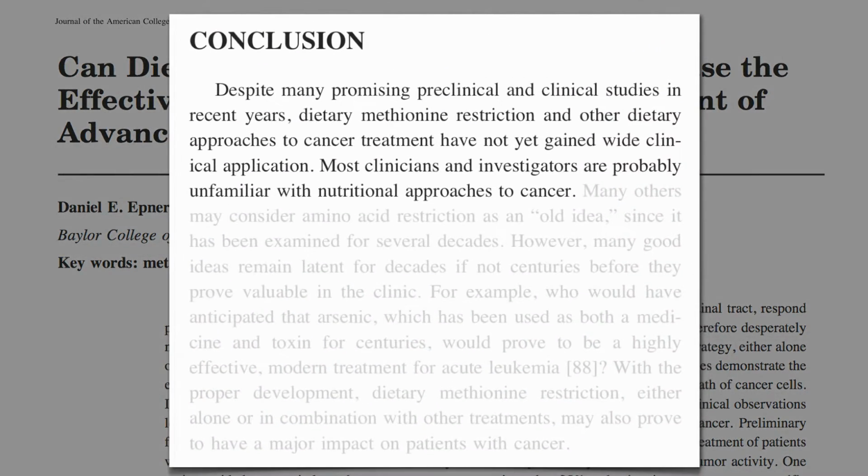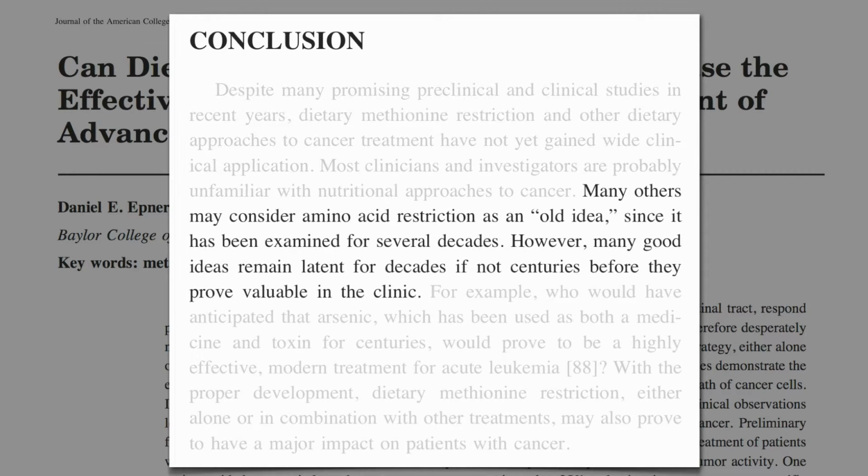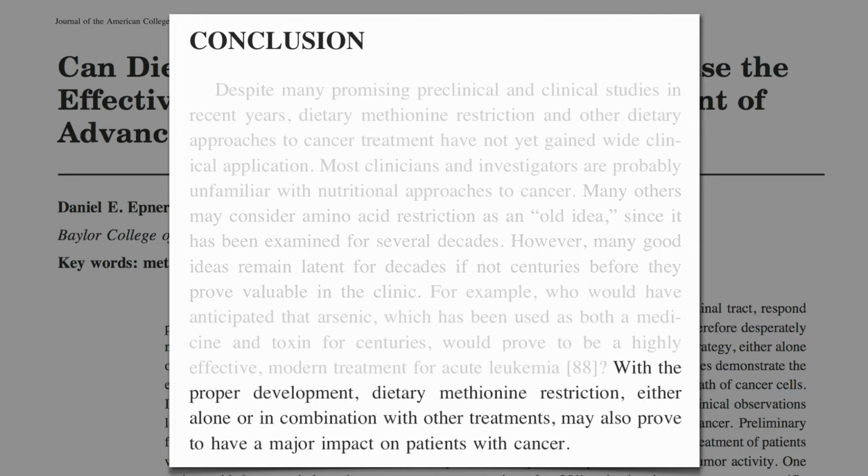Despite many promising preclinical and clinical studies in recent years, dietary methionine restriction and other dietary approaches to cancer treatment have not yet gained widespread clinical application. Most clinicians and investigators are probably unfamiliar with nutritional approaches to cancer. That's an understatement. Many others may consider amino acid restriction as an old idea, since it's been examined for several decades. However, many good ideas remain latent for decades, if not centuries, before they prove valuable in the clinic. With the proper development, dietary methionine restriction, either alone or in combination with other treatments, may prove to have a major impact on patients with cancer.